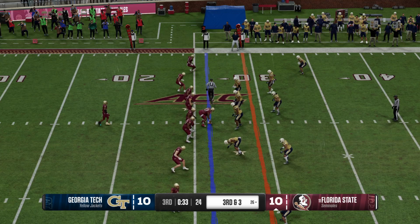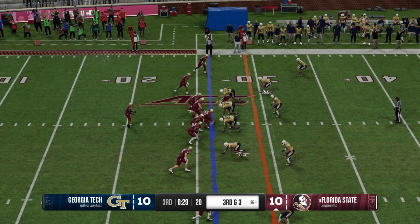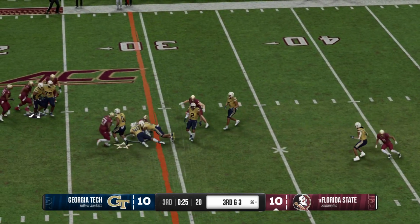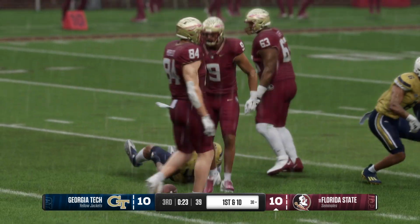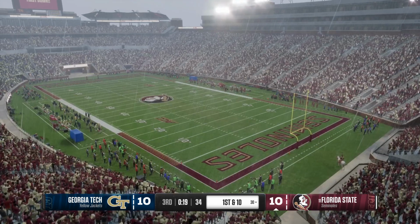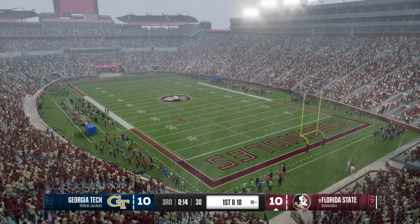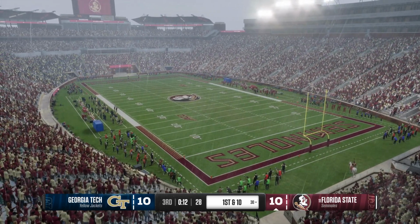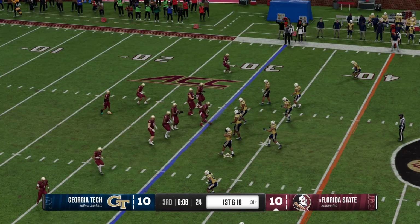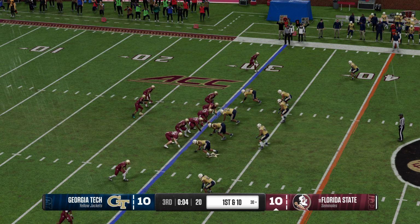Facing a 3rd down and short from the 26. They'll try to pick up the first through the air. Catch in the middle. It's Tuafili. He stopped quickly, but not before he has enough for the first down. I want to get my running backs the ball in space as much as possible, and sometimes it doesn't work in the running game. But I can throw it to him. I can try to create some space out wide, dump him the football, let him make some catches, and see if I can get some big plays out of it.